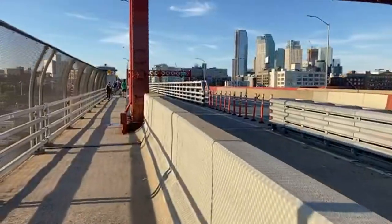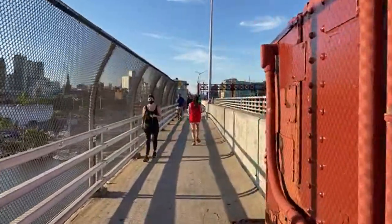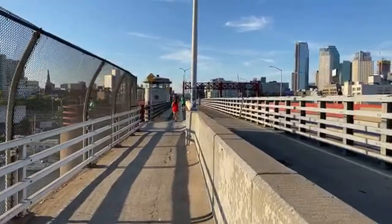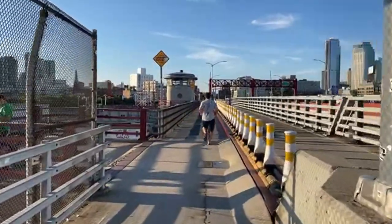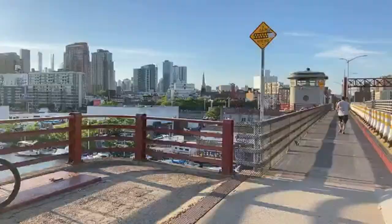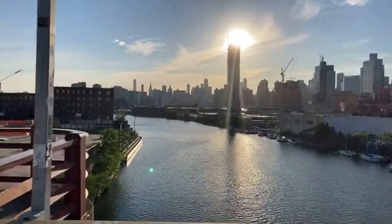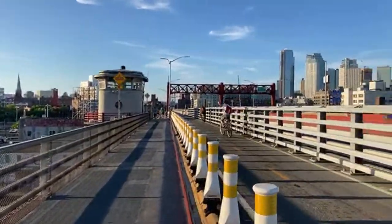Onwards and upwards to the borough of Queens. Yes, and I'll go to Long Island City. I'll show you the industrial area of Long Island City, which I haven't shown you before. Okay, here's the first area where the fence gets removed. You can see it now. Gorgeous view, as well as the other side.